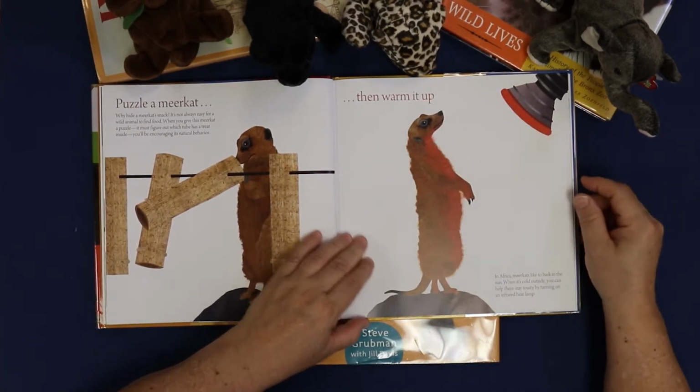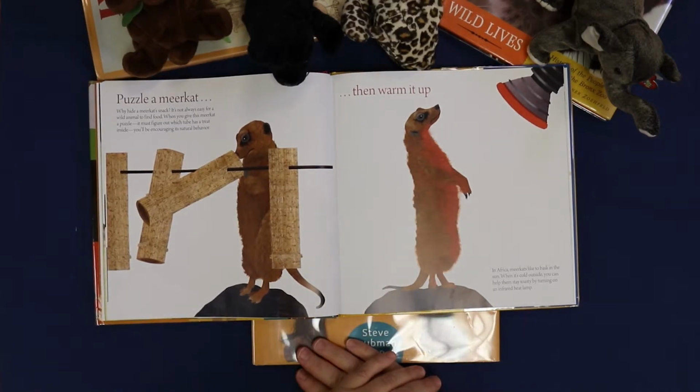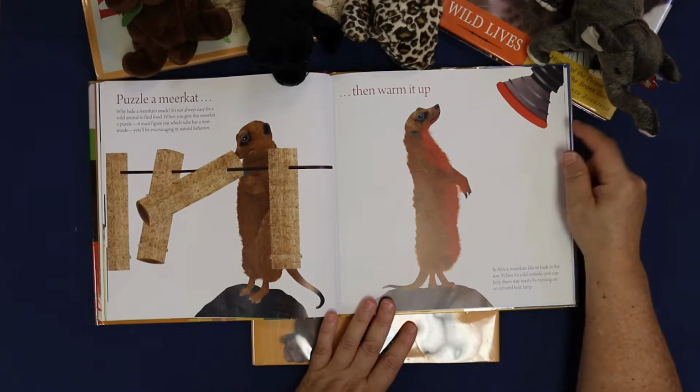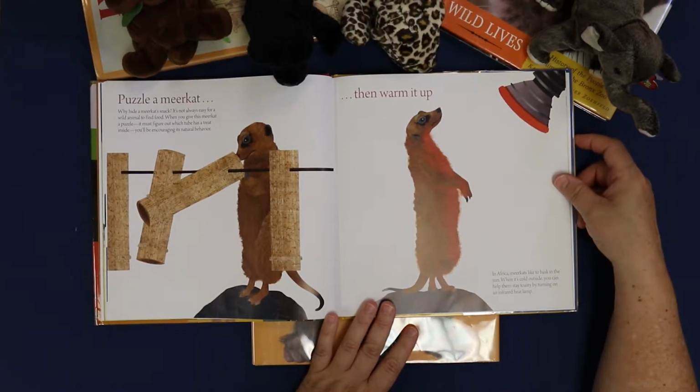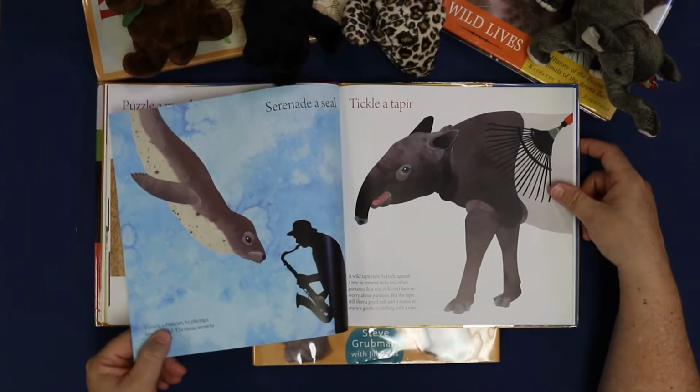Then warm it up. In Africa, meerkats like to bask in the sun. When it's cold outside, you can help them stay toasty by turning on the infrared heat lamp. He's taking a sunbath with the lamp.